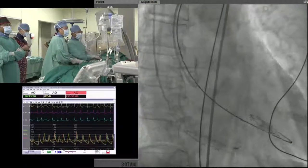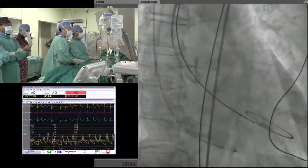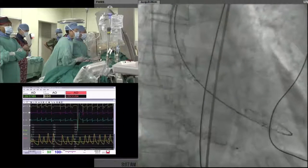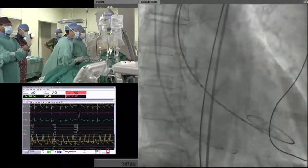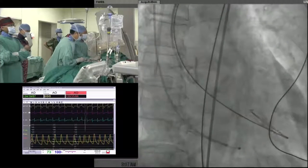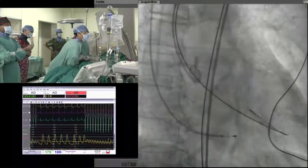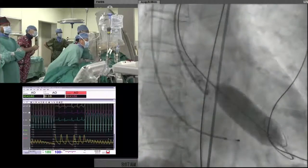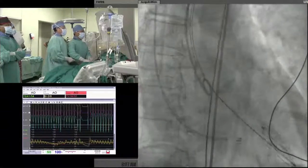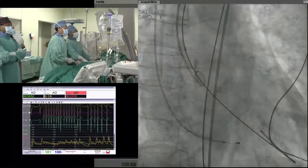What is the pacing rate during the inflation? You may need fast pacing and put the balloon in during the inflation. What is the number of pacing during this? That's pretty good. It's about 180, good. 200. Excellent. Okay, that's probably good enough. Completely open. Yeah, probably it's enough.